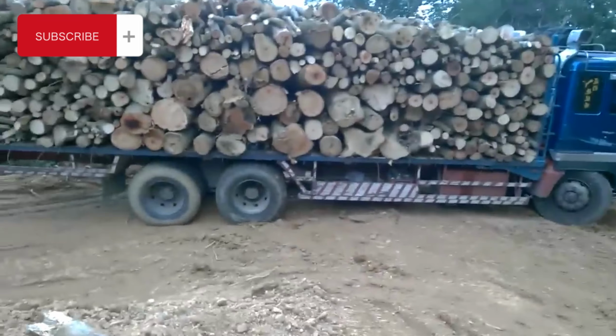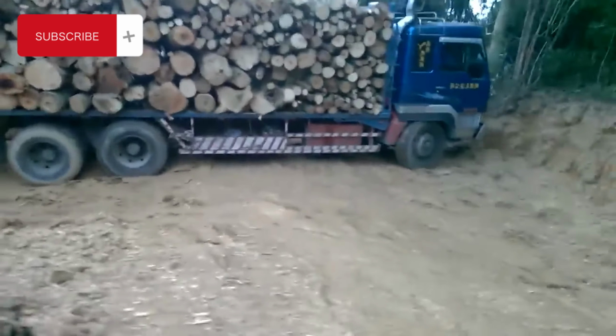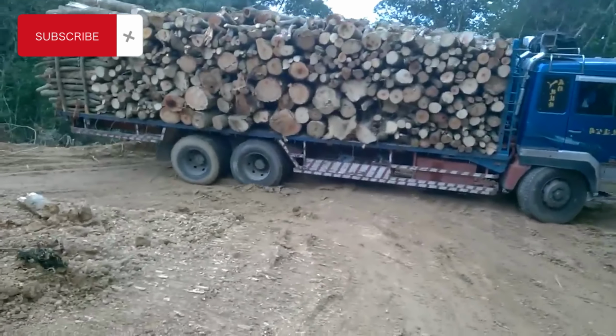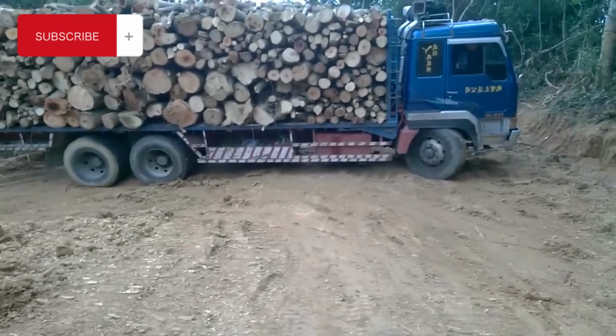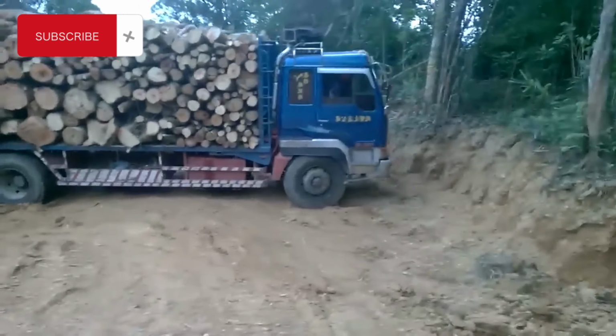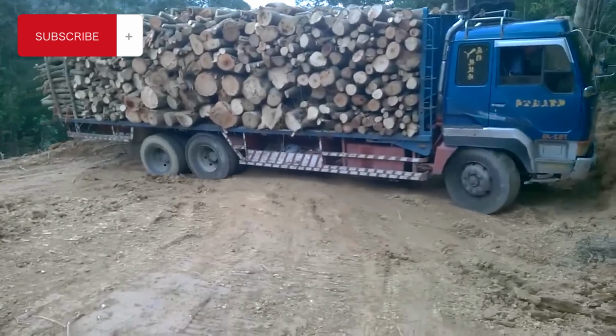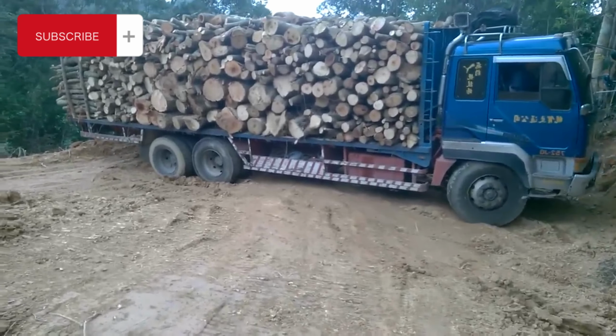This situation is made more dangerous by the presence of a verge behind, adding to the pressure and risk for the driver and the vehicle's cargo. In such a situation, the technical adjustment and driving skills of the driver become extremely important. He must consider every move carefully to ensure the safety of himself and his goods.